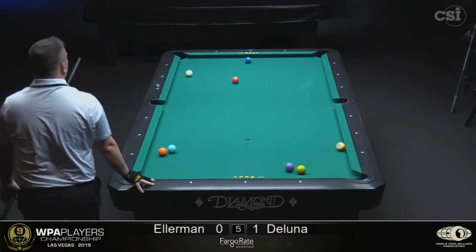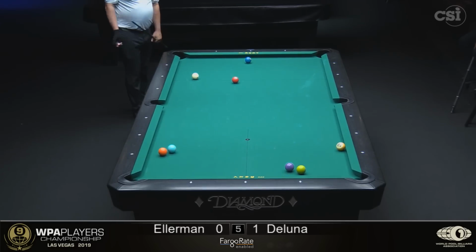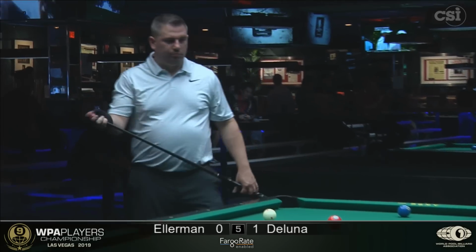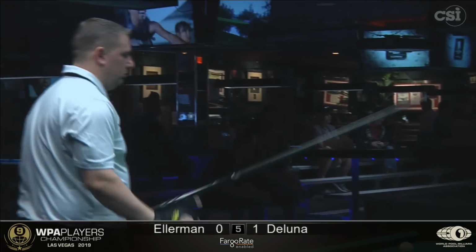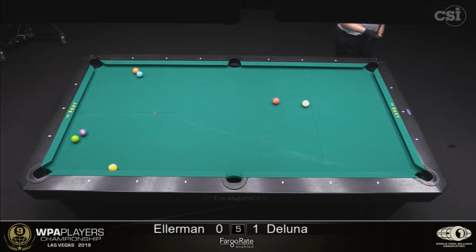It's a nice shot. 2 for 1. Tell you what, if that 4-6, yeah, I know it's off angle, it might go. He could get an angle on his 3-ball to go into the 7-5 and play position for that combo. Or not.